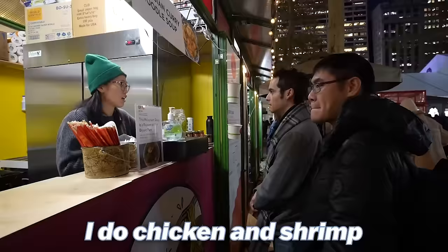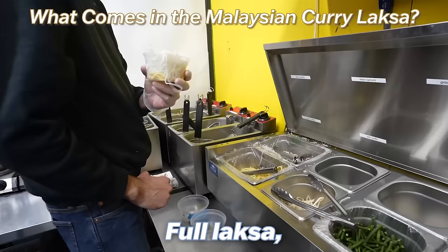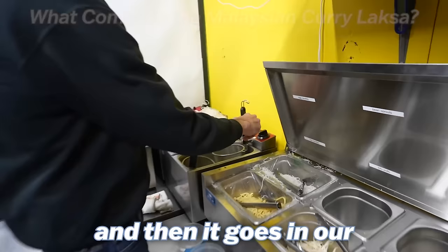Appreciate it. Okay, chicken and shrimp for the stock. And then flavored with the Malaysian curry, and then topped with shrimp and fish balls. And the bowl comes with egg noodle and rice noodles. Let's do it. Full laksa. It comes with the egg noodles and the rice noodles, and then it goes in our noodle warmers to just warm up.